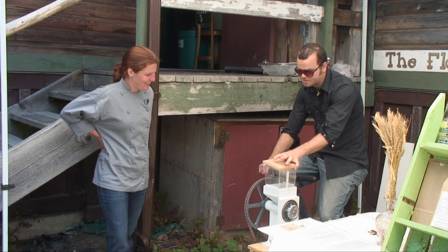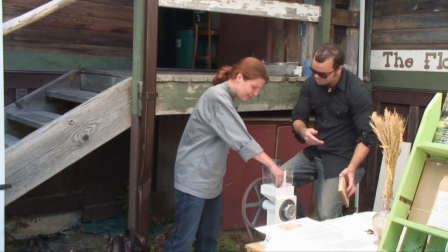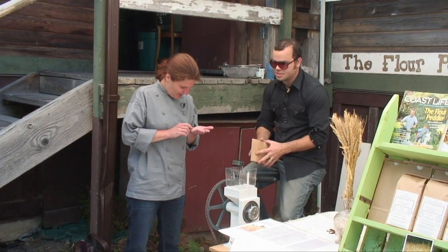So that's 100% whole grain flour. Wow. The whole grains in. May I? Yes, you may. Whole grain flour out, nothing added, nothing taken away. Just that's how natural it should be. How did this all start? Do you come from a farming background, or?